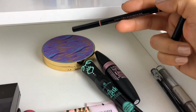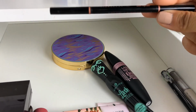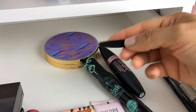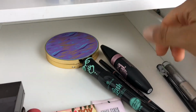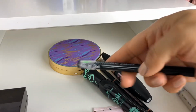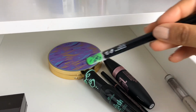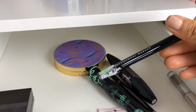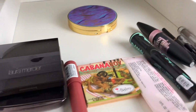These things kind of all stay the same. This is my Anastasia Brow Wiz, and I think this is in dark brown. Yeah, it's in dark brown. This stays the same, my Gosh eyeliner, and then this eyeliner that I've gotten as well. This is the Epic Ink Liner by NYX, and I do enjoy that. And this is the e.l.f. brow gel that I have.